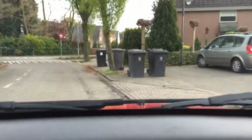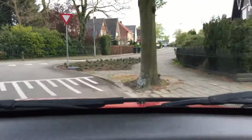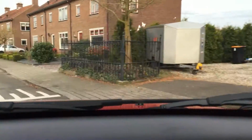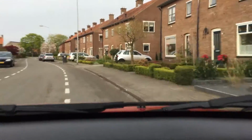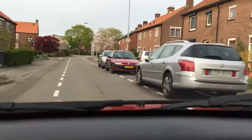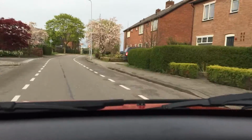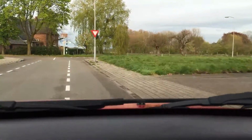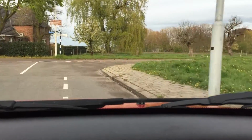Let's do some more driving here. Take you through some rural parts of the Netherlands. Just finished a job at a client. Nothing too spectacular. Just your typical bullshit, really.